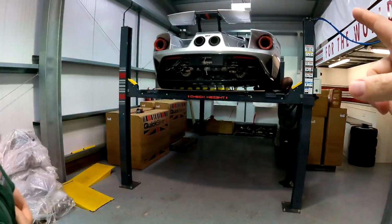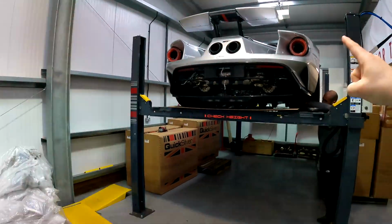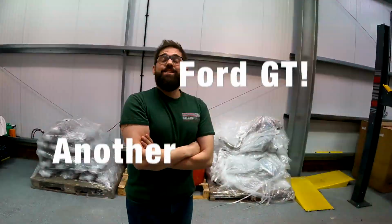I'm Rob from QuickSilver Sound Architects. But up on the ramp, I do believe, my eyes do not deceive me, this is another Ford GT. This is yet another Ford GT. We at QuickSilver basically aim to be the only manufacturer for Ford GT exhausts. We've done quite a few so far. We intend to do quite a few more.